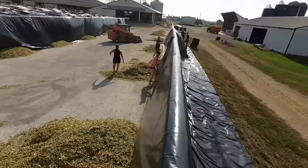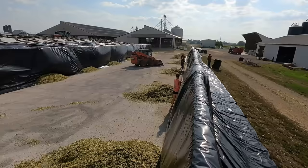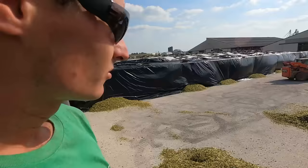Pulling plastic up on the third bunker. A little breezy, but we're getting good at this. It's good to have a lot of help. It's really nice having silage to use to hold the plastic in place. We're at about 2,000 tons harvested at this point.